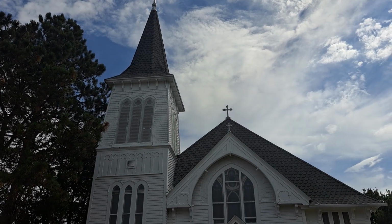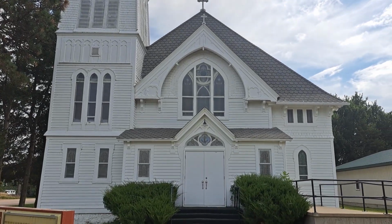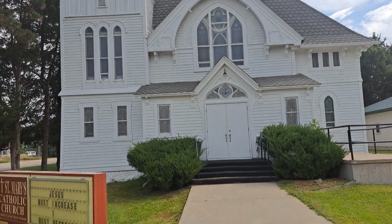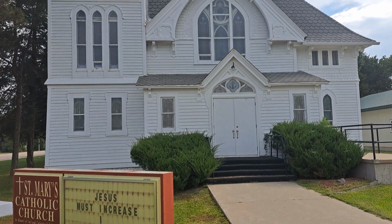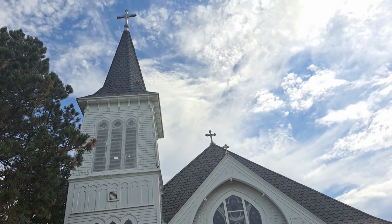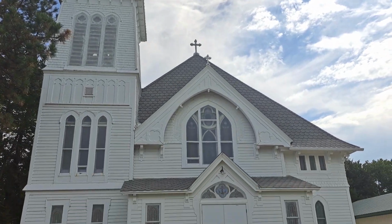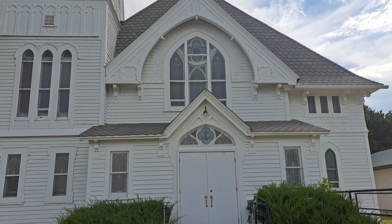Well, we're over across the street here at the old church. I believe this was built in the 1880s. It's a St. Mary's Catholic church. I know the convent was built in 1883, they said, so I assume this is a similar time frame. See the crosses up top? Really cool old building. Got some really cool architecture design up in there.